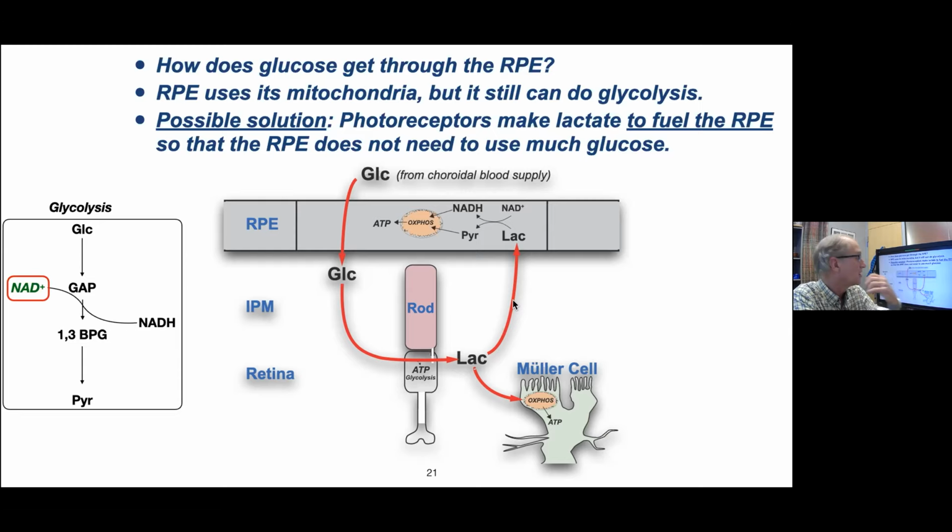In order to do that, the lactate has to go back to the RPE and be oxidized by NAD to produce pyruvate, which then would enter the mitochondria and get oxidized by the pathway I was telling you about before. Ultimately, the electrons would be accepted by oxygen, and you could use that to make ATP. So that would be a way to provide fuel for the RPE cells. And so we tested that idea.